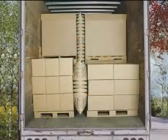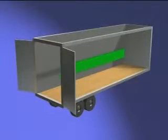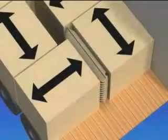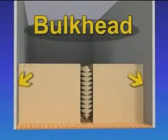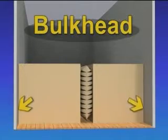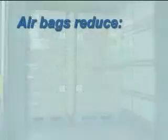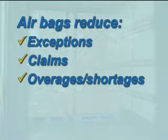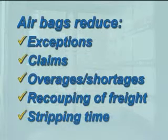The introduction of dunnage airbags created one of the most efficient and consistent means of securing loads from shifting in transit. During transit, loads experience front-to-back, side-to-side, and vertical movement. A properly installed airbag minimizes load movement by creating a bulkhead or retaining wall to lock the loads in place. Airbags reduce product damage and ensure customer satisfaction by reducing exceptions, reducing claims, reducing overages or shortages, minimizing the recouping of freight, and speeding up the stripping of a trailer.